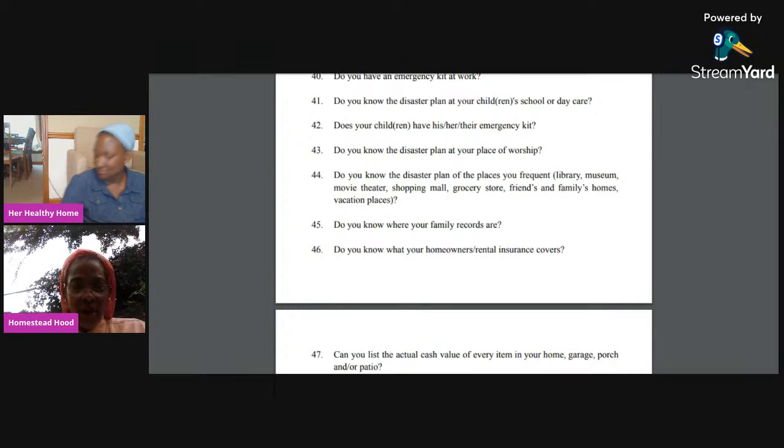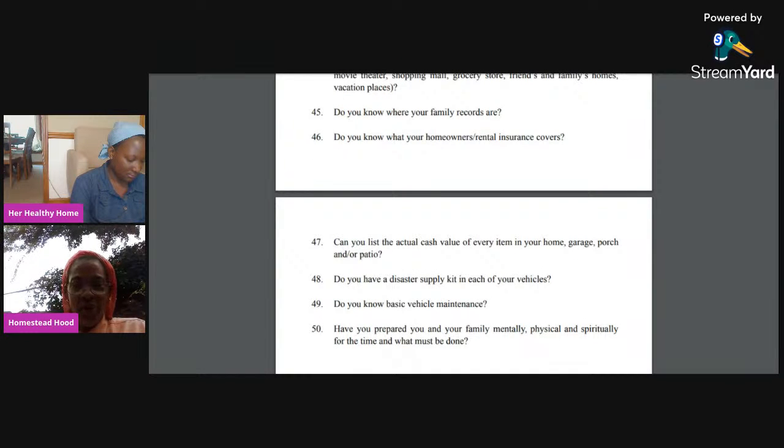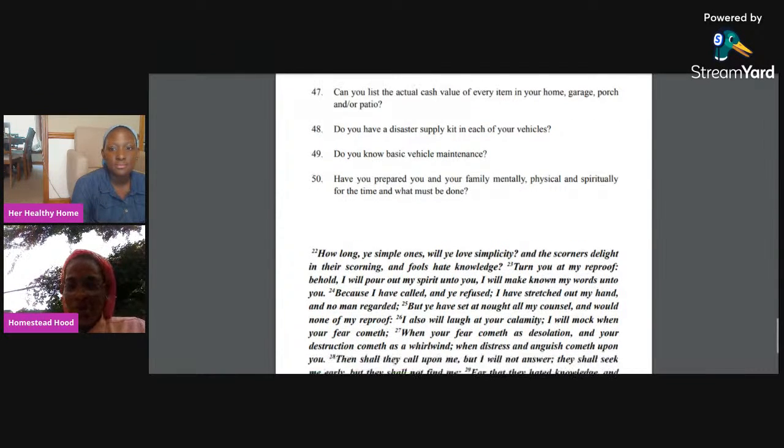Do you have a record? Do you know where your family records are? The insurance papers, the mortgage to your home, not the actual paper. That should be in a firebox, but you should have copies. Can you list the valuables in your home? Do you have pictures? Even when you load something up, that goes missing. Do you know basic vehicle maintenance? Are you prepared? Have you prepared you and your family mentally, physically, and spiritually for the time and what must be done?